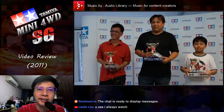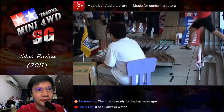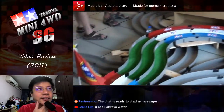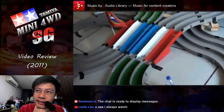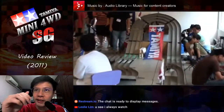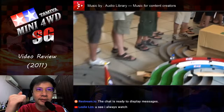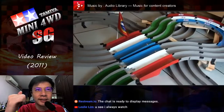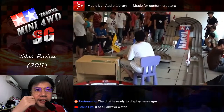Okay, so here is the race. This is a race taking part in Bukit Panjang. Is it Bukit Panjang? Just below the MRT. It's at West Mall in Singapore. So as you can see, this is a tech course. Very tricky.